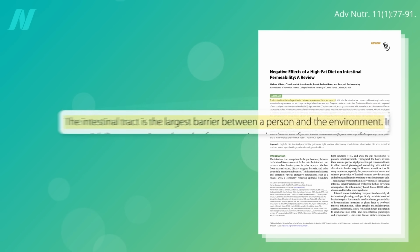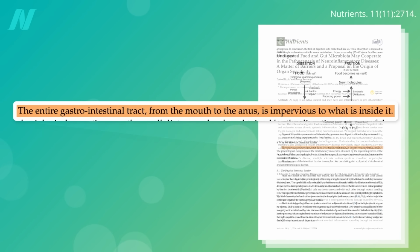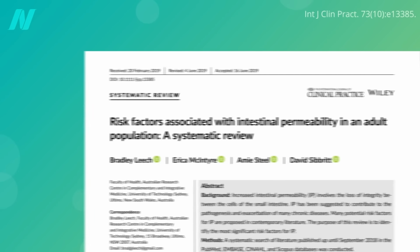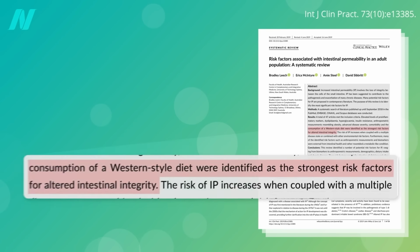Our intestinal tract is the largest barrier between us and the environment. More than what we touch or breathe, what we eat is our largest exposure to the outside world. Normally, our entire gastrointestinal tract is impervious to what is inside of it, allowing our body to pick and choose what comes in or out.